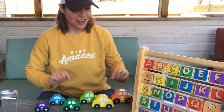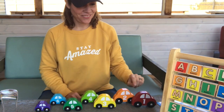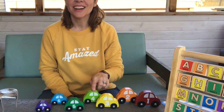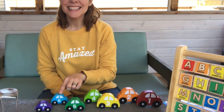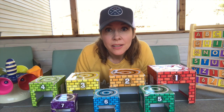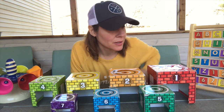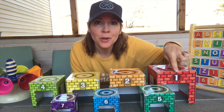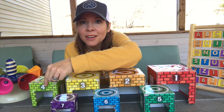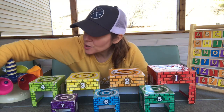Do you see all of these little cars down here? Let's count them. One, two, three, four, five, six, seven. Can you help me put the cars away in their garages? The cars have numbers on them, and the garages have numbers. Here are the garages. You see the numbers? One, two, three, four, five, six, seven. And I have cars with numbers.